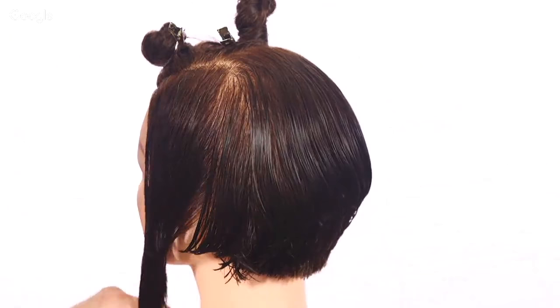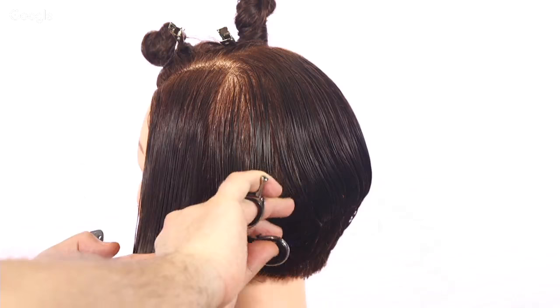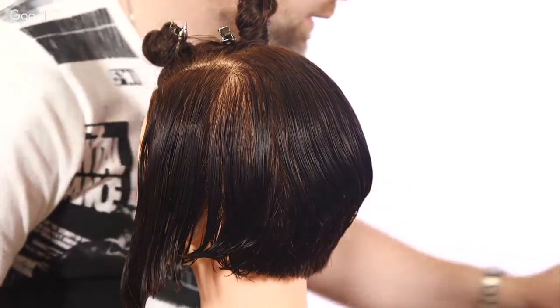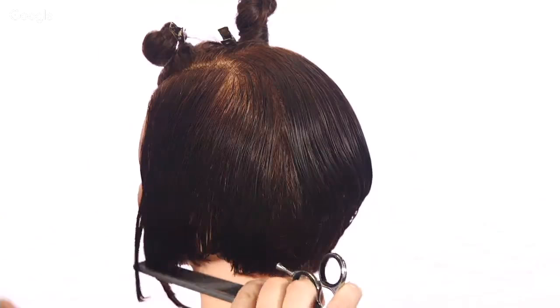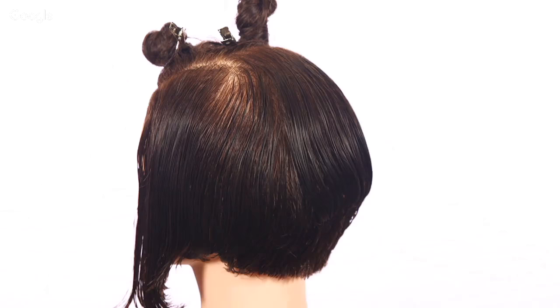Okay. Sorry if I'm a little quiet here. And now what I'm going to do is I'm going to clean this up and kind of twist my hand out. All right. And then I'm going to go back in and thin this out even more right in through here. And also when it's dry as well. So we're going to do it when it's dry.